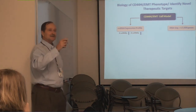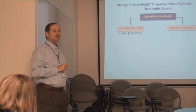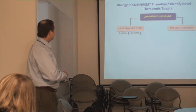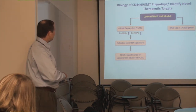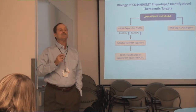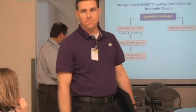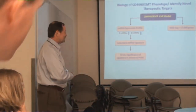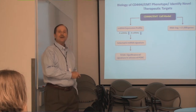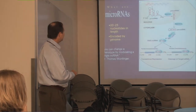we took the BX cell line model that was gemcitabine resistant, compared it to the parental cell line that's gemcitabine sensitive, and did microRNA profiling. What we ended up selecting was a 6 microRNA signature that was specific for those cells that were resistant. And then we went to the TCGA database, The Cancer Genome Atlas database from the NCI, and tried to correlate it with patients with advanced cancer. I'll show you just a little bit of that data.